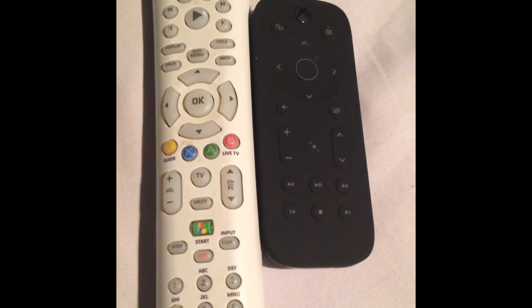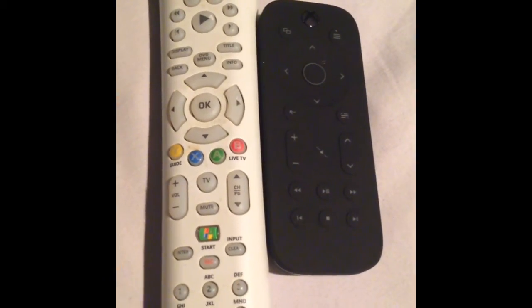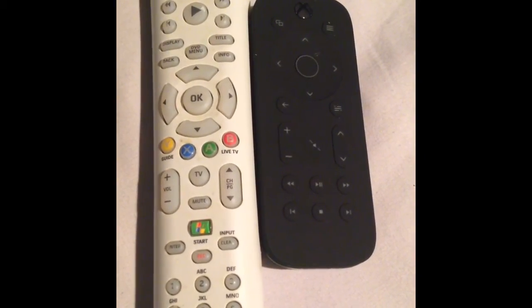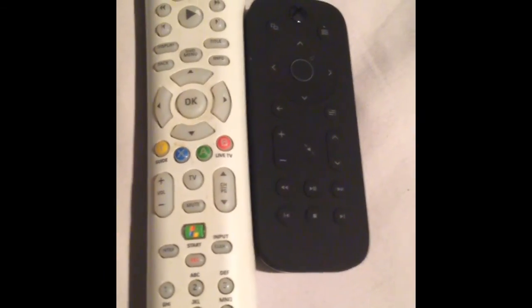I know it could read... It was possible, I believe, to use it for other things, but it was mainly there for the television and the Xbox. This Xbox One remote just doesn't offer clear, defined audio, visual equipment add-ons, and it also doesn't allow you to specifically control a cable box.